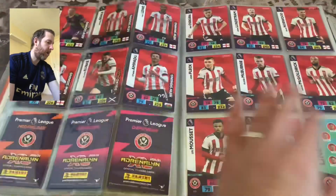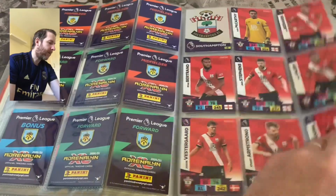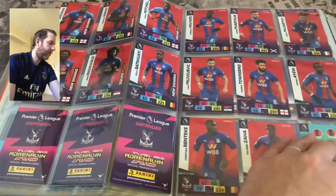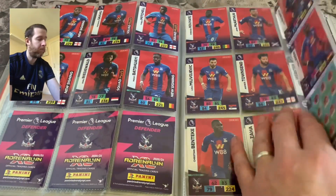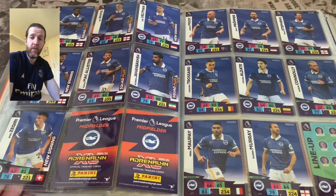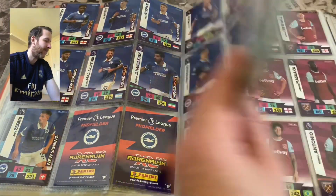Then we go to Sheffield United, Burnley, Southampton, Crystal Palace. Yes, we've got Eze there in his update. So that was his first ever card. So how is that going to be worth some money in the future? Who knows? I doubt it, because it's a Panini Adrenalyn XL card, but you never know.